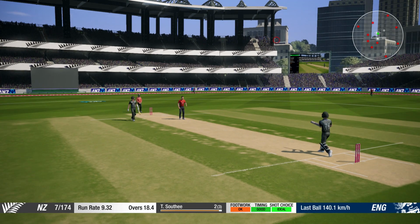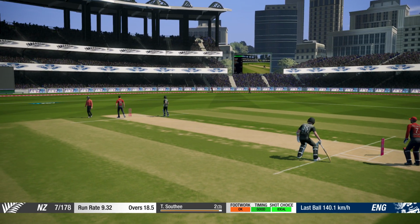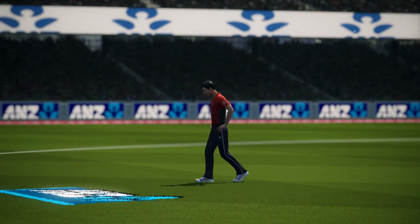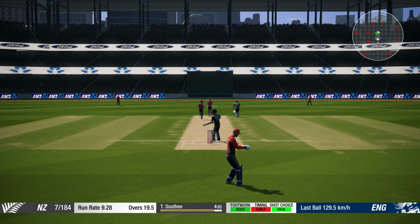And once again, Mitch Santner hits this one through mid-wicket. He's finding the middle very quickly here, which is great for New Zealand. Moving on to 180, I believe. That's right off the middle. 7 for 184. Last ball coming up. And unfortunately, Santner misses out there.